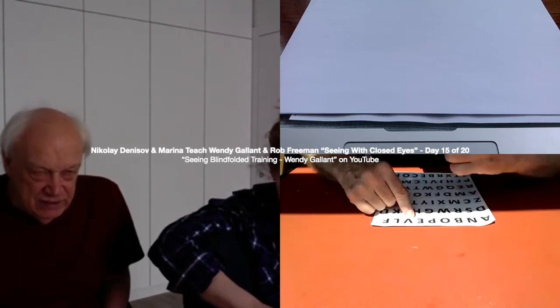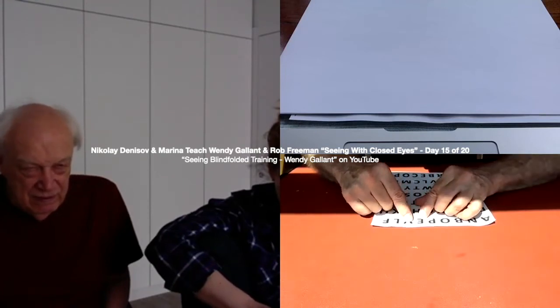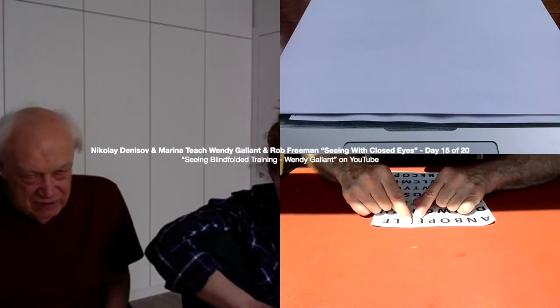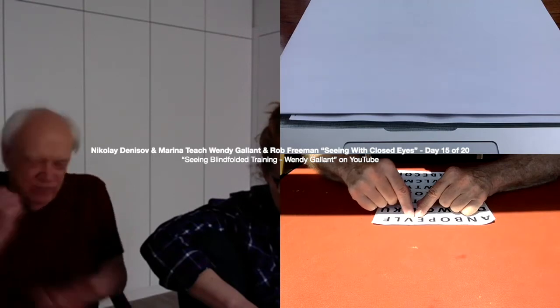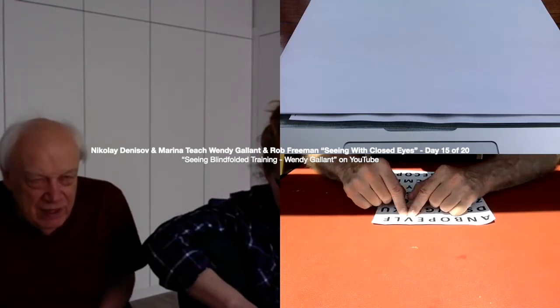This is E, and next one. So this one here. There's the E, and next. Yes. I'm seeing a bit of a triangle shape. But it's upside down, so that has to be a V. Yes, very good, Rob. Excellent. This is V.